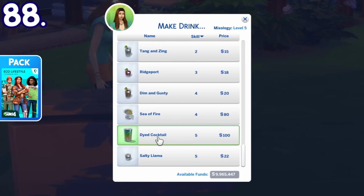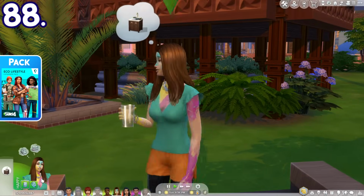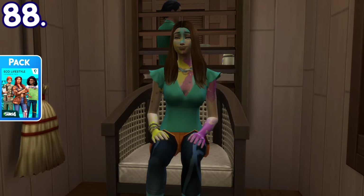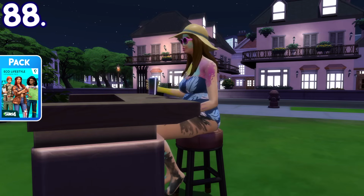With level 5 mixology skill, sims can mix this dyed cocktail drink that, besides making them happy, also makes their skin have colorful blotches temporarily. You can also create a prank dyed cocktail and give it to others to surprise them.